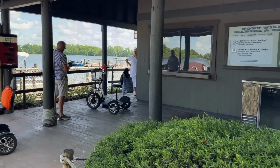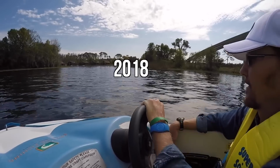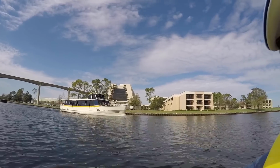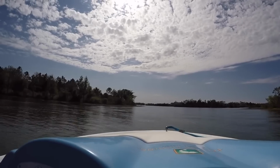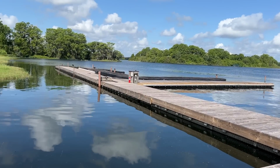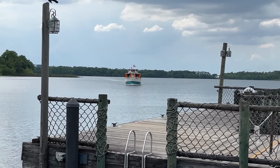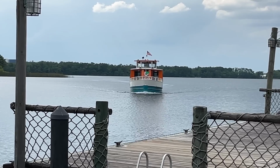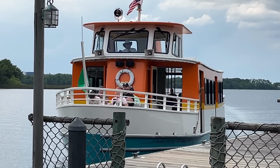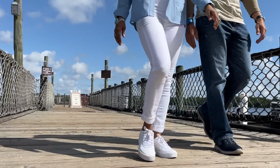And the marina, where they used to have boat rentals, and I mean little boats like these, where you could get out on the lake and enjoy some of the views. But no more. We're told those boats aren't coming back. But the one boat that's still operating is that one. The one that takes you to Magic Kingdom. Man, I just love the sound of that horn.